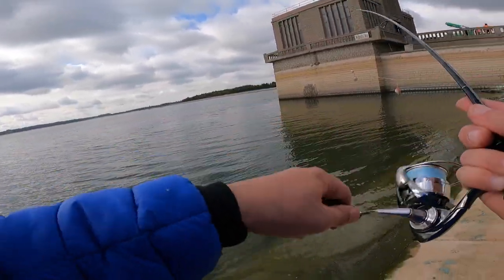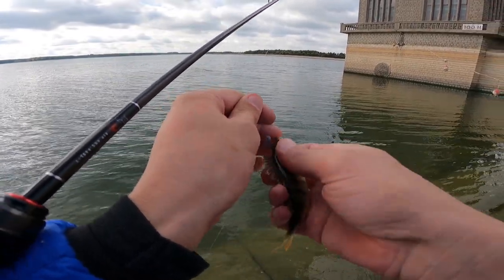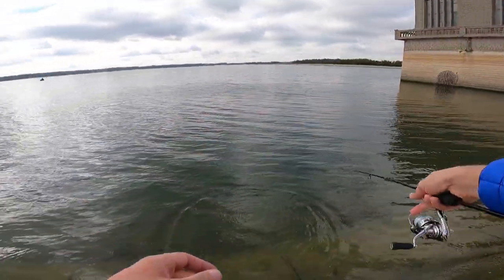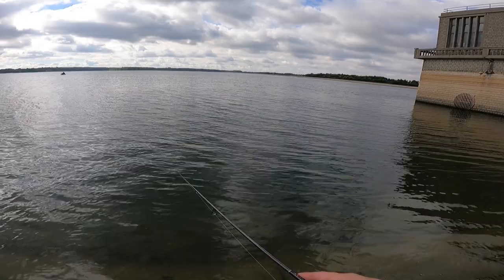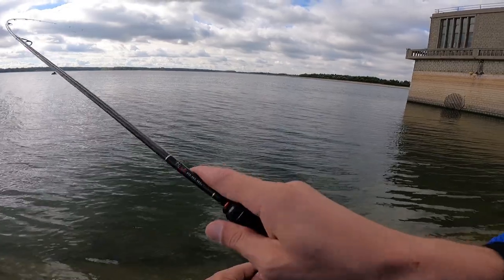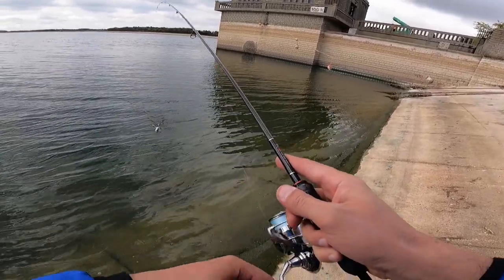Oh, there's a hit. Fish straight away. It's a small one. Majority of the fish that was following my lure was that size. Let's see now. There we go. Second cast, second fish. Be a bit better.